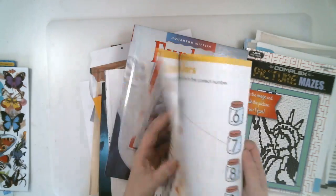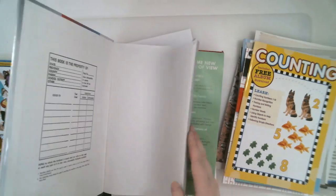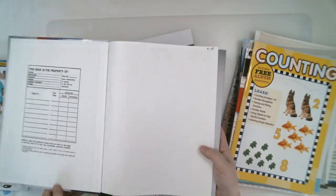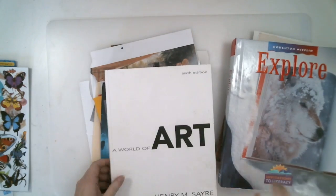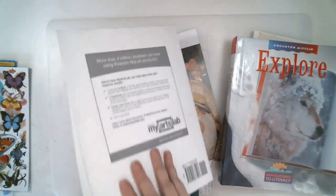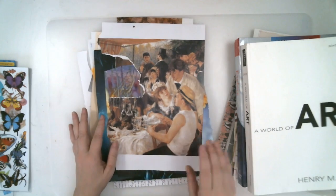More activity books. Textbooks. You know those textbooks you try to sell back to the store and they won't take them because they're old? What are you going to do with them? They have a lot of illustrations and pictures in them a lot of times. And if not, then use them for book text. Art books are really, really good for illustrations, pictures. Enough of that. So books are great. I love books.